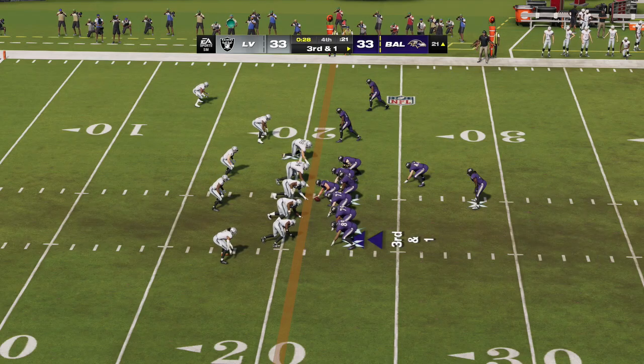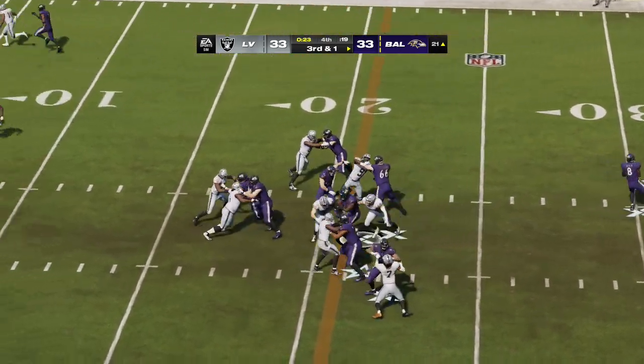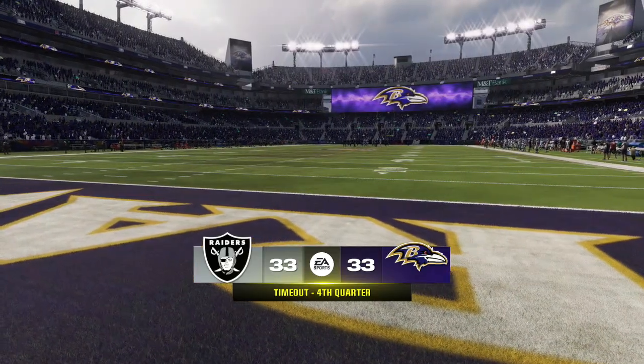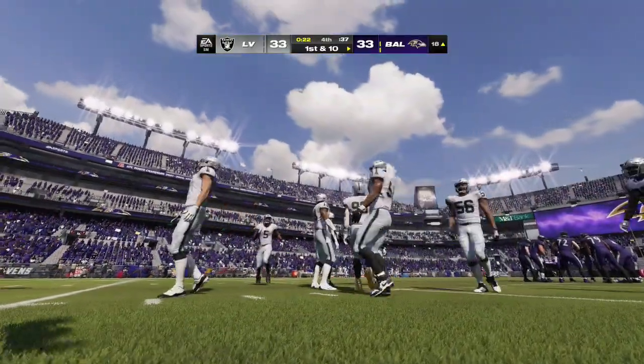This is 3rd down now. Now it's Henry, and he gets this down to the 18, good enough for a 1st down. Now the Ravens are going to use one of their timeouts as they stop it with 22 ticks to go in the 4th.